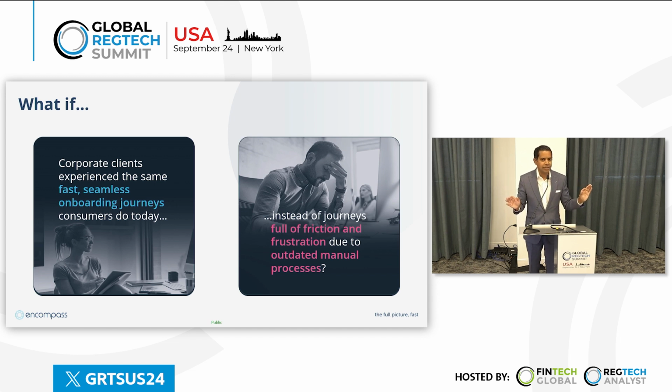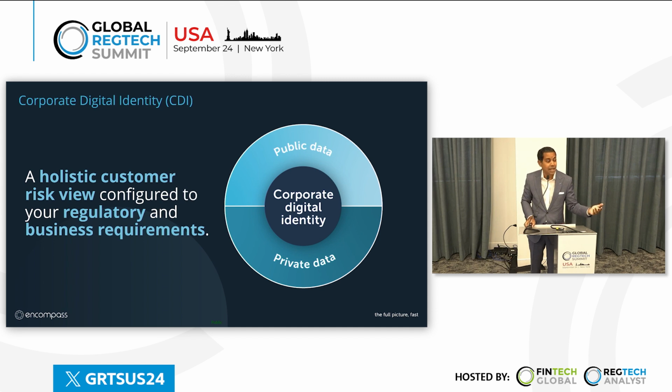Now imagine if there was technology that could allow a large corporation to have a similar experience with their bank. Well, I am so excited because that is possible today. Encompass provides software to help the banks produce a corporate digital identity. We do that because we are allowing the automatic collection of all the public data necessary for your due diligence for a customer while giving you a secure way to collect the private sensitive information. And putting that all together, you get the CDI profile.